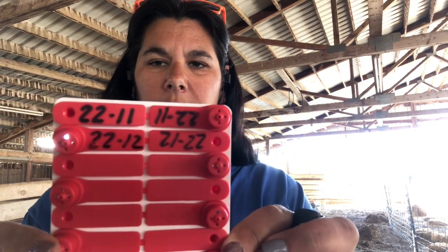So they will have those tags on the lambs. And this just helps me with my record keeping and to keep everybody kind of connected with each other. So babies get this tag in their ear. This will get switched out for one of these.